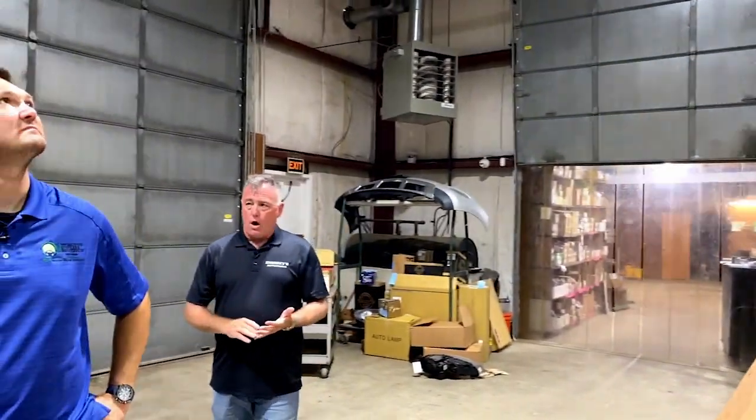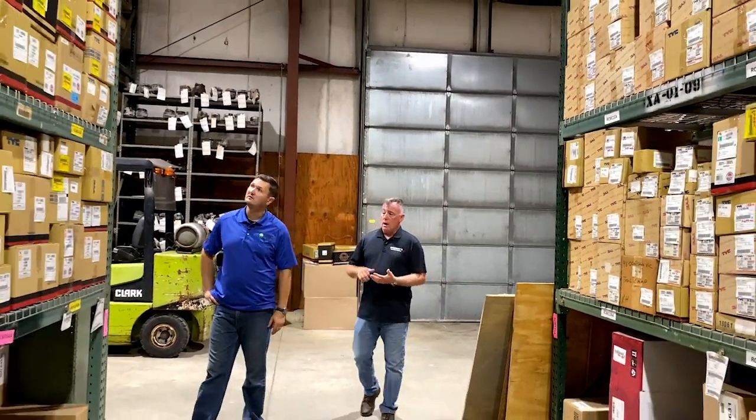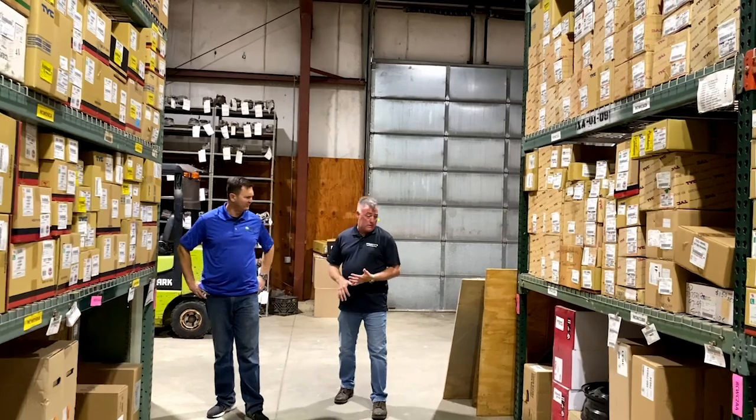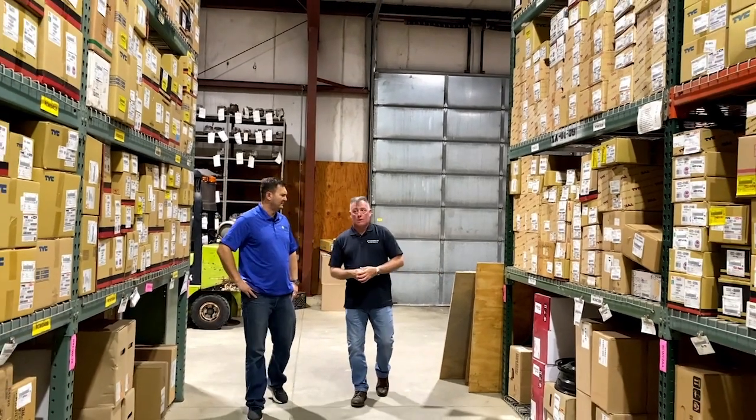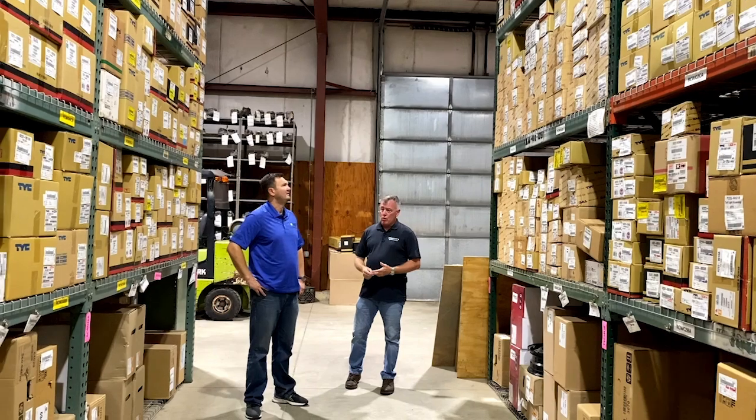And in here, you're looking at starters, alternators, compressors, hard parts, radiators. Exactly. Wow. Headlights, taillights, wheels, steel and aluminum. Radiators, condensers, some control arms.